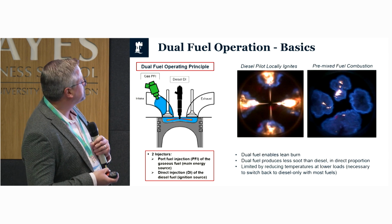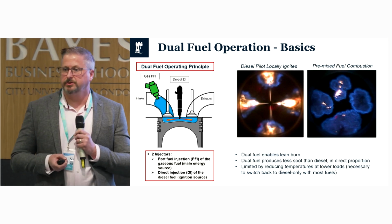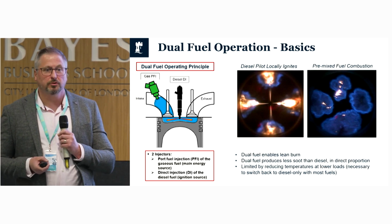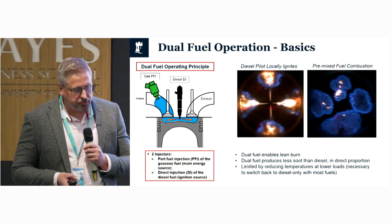So the real challenge for dual fuel, with any fuel, let's take natural gas, because that's a really good one. That's a really good fuel from a combustion point of view. But even in a natural gas engine, when you come down in load as the vessel comes into port, the temperatures come down. You're working the engine much less hard, and you end up having to put about 50% diesel back in the engine. So this isn't net zero. It's a short-term strategy to help us start the journey, really, but dual fuel does have its limitations.